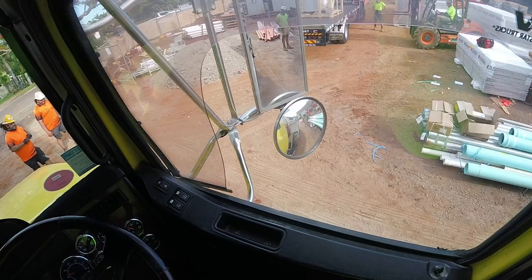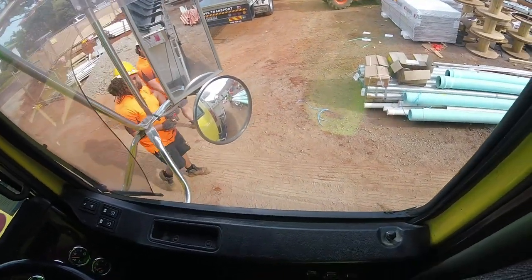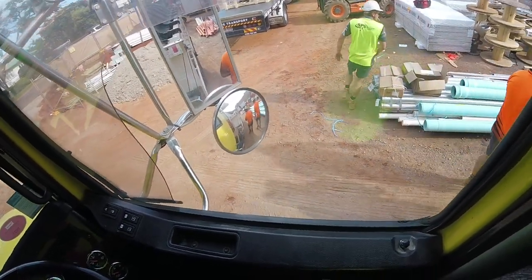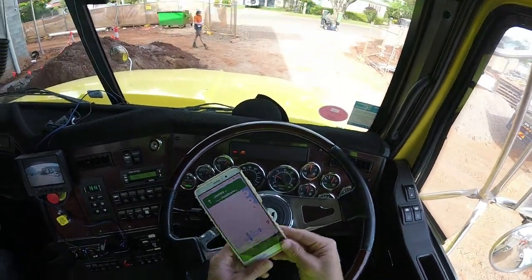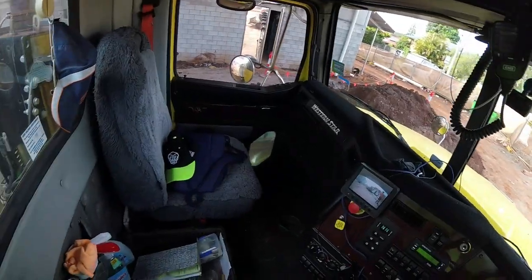Right on guys, so fully loaded and off we go. Supervisor of the site, very nice bloke, gave me all the instructions for the tip site. Originally the tip site was like 45 minutes away, and the new one is just close by, 10 minutes away. Well, with the truck probably a bit further.